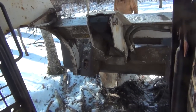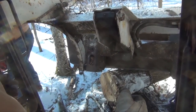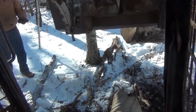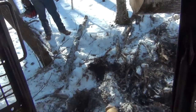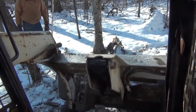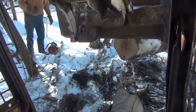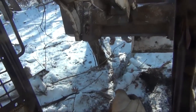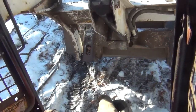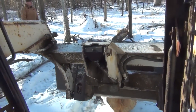Part of the way up the hill, I got a small log caught between the left tires and I got stuck. Jim came over and pulled the log out of the way and I was able to continue my effort trying to get this log back to the trail. In this shot, you can see the tree that I'm trying to get this log around.